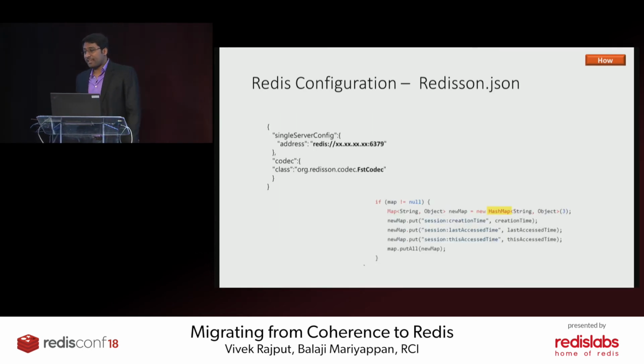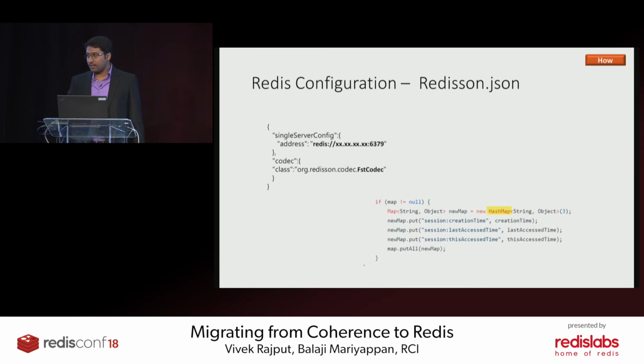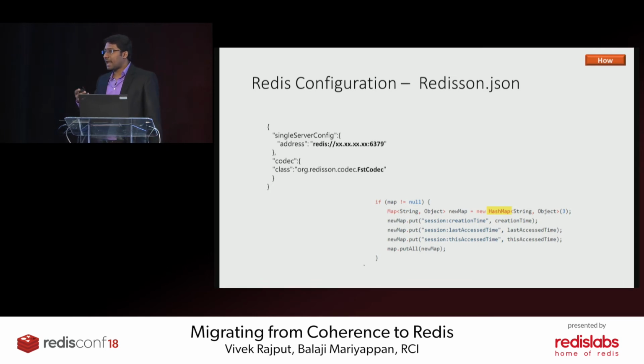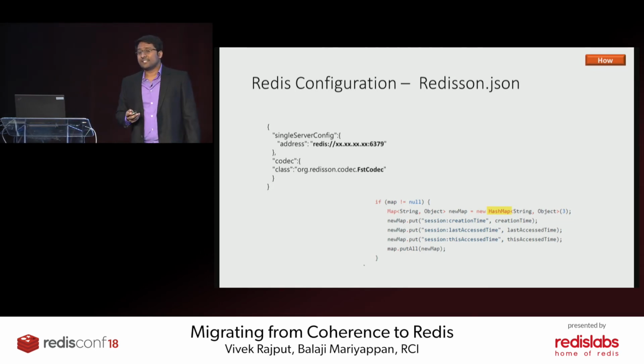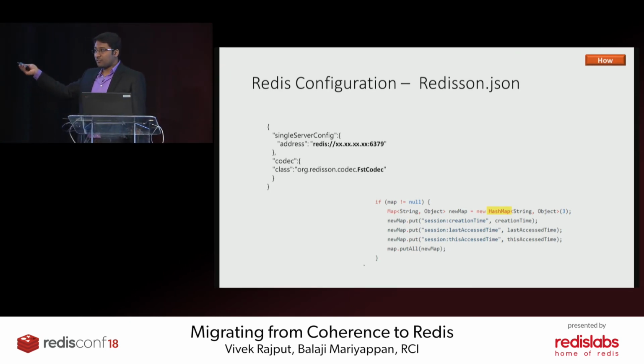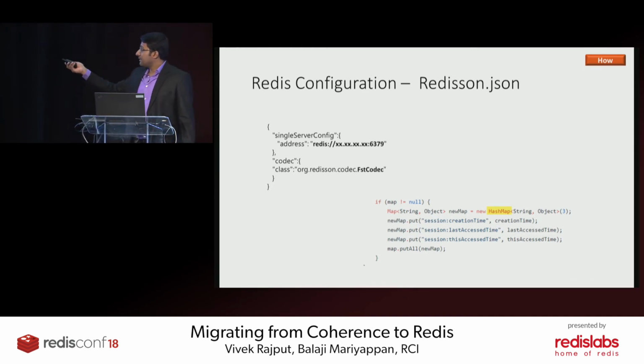Next, we have used Redisson. The reason we used Redisson is that our modules were deployed on Tomcat, and we wanted Tomcat to store the session management into Redis. To bridge this gap, you need a library which does it, and the library which we used is Redisson. There is another library available in the market, which I think people might have heard about, called Redis. Redis did not have support for Tomcat 8 when we were working, and Redisson had good support for it, so we used Redisson.